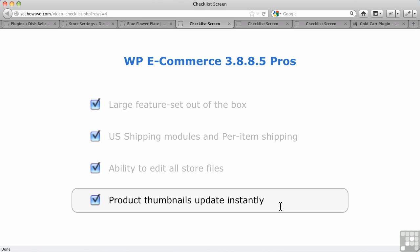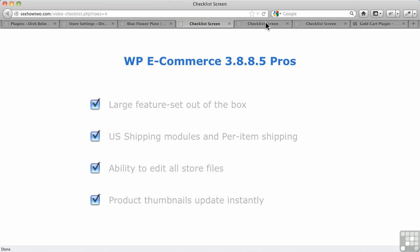And the other thing I liked was product thumbnails update instantly. So if you change the sizing on thumbnails, that happens instantly in the program without having to either bring in another plugin to do it or without having to wait and resize everything in the future. So that was good. Those are some of the pros for that.